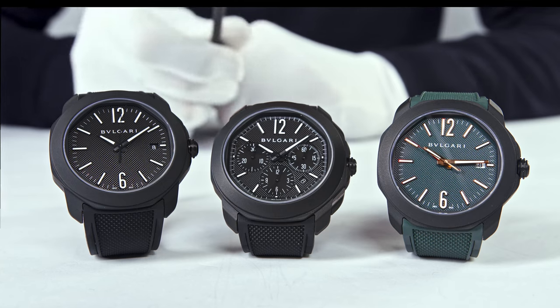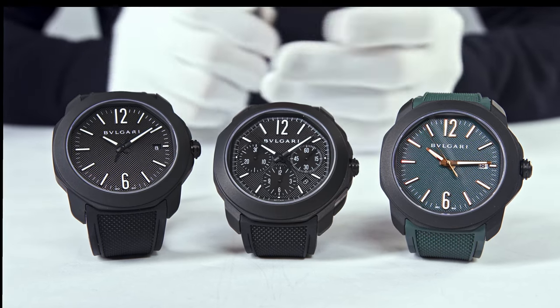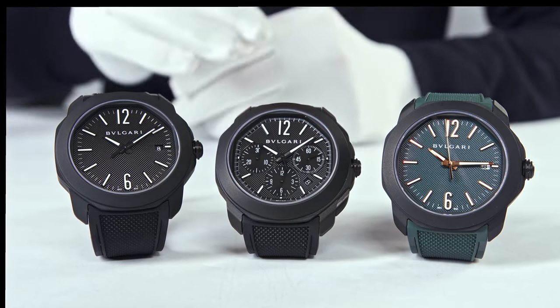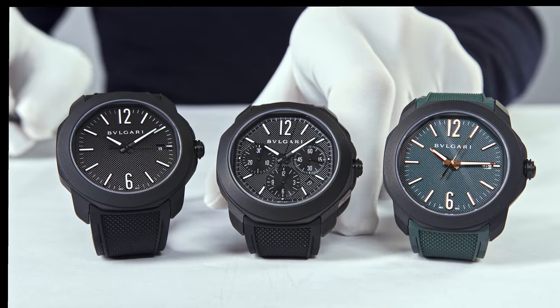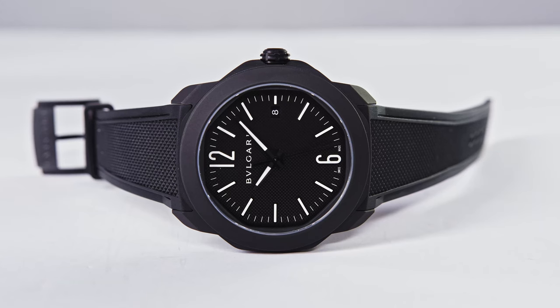Talking about the new Octo Roma automatic steel DLC, diamond-like carbon. This is what the DLC means, diamond-like carbon. It's a coating being put on the steel case. I will start with the two automatic watches. I will put the chrono aside for the moment. It will come back on your picture. But let me start with the two automatic watches.